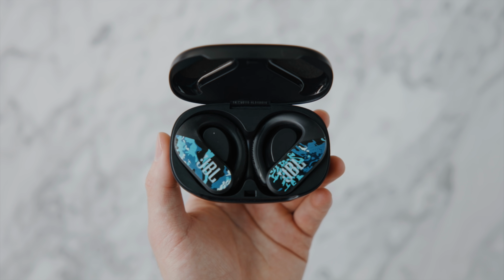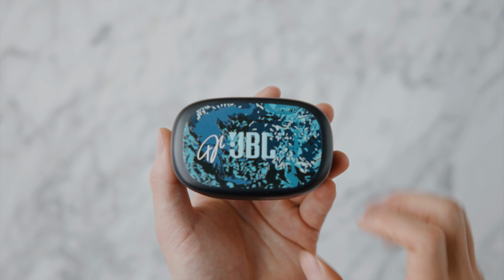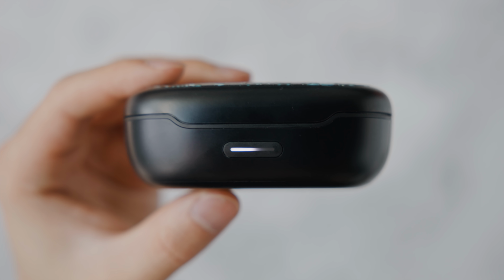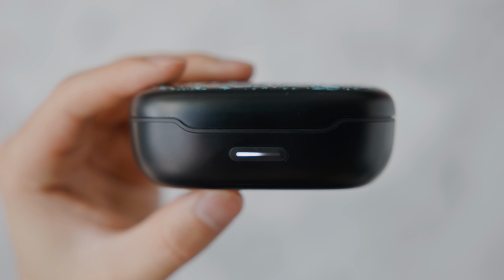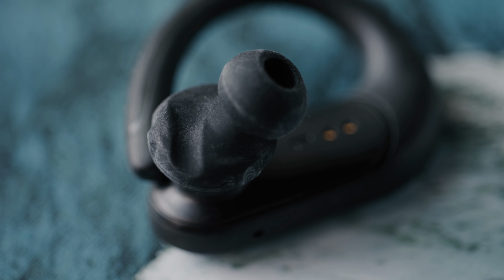I definitely noticed that the Tour 1s have a much stronger bass focus, and I would say the overall characteristic here is more of a balanced sound approach. The battery life is about 6 hours on the earbuds themselves and 30 hours in total once you combine it with the amount that the case is able to store.